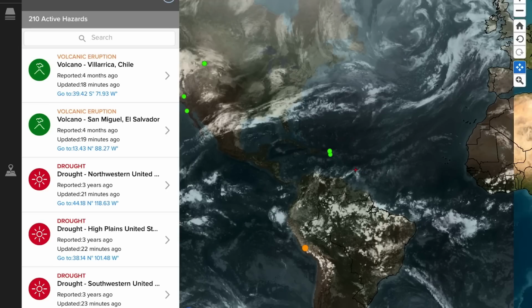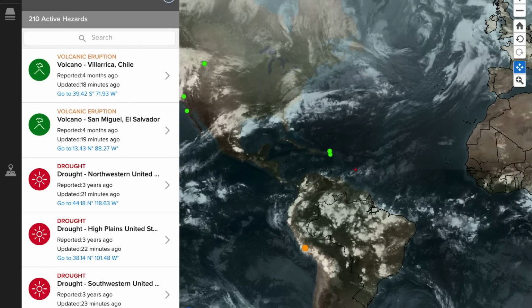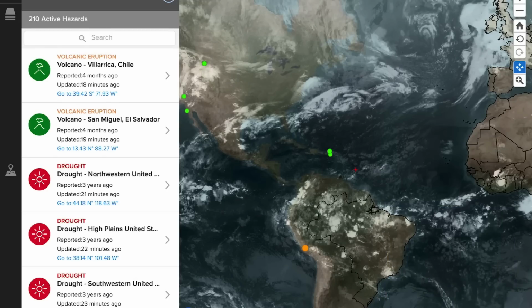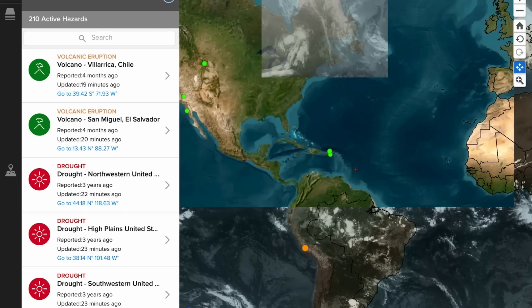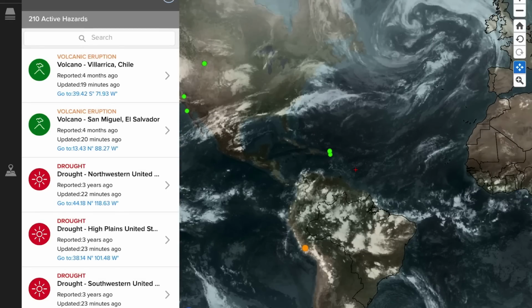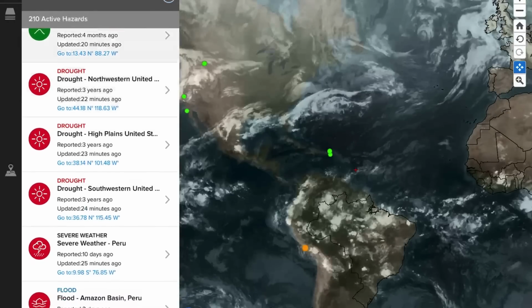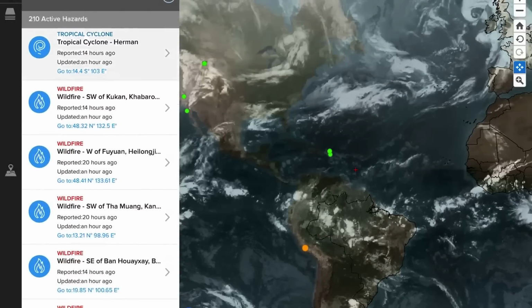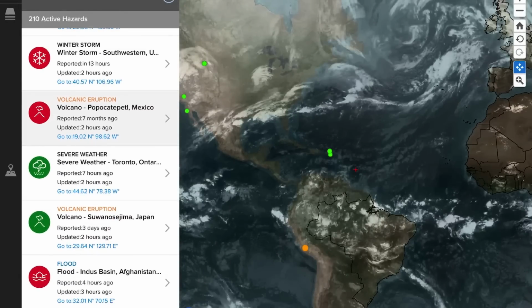Let's have a look here at the Pacific Disaster Center showing the most recent satellite imagery and as well pointing out the most recent volcanoes getting updated today. We've got Villarrica in Chile, as well as San Miguel in El Salvador, both getting updated about 20 minutes ago. 210 active hazards right now.